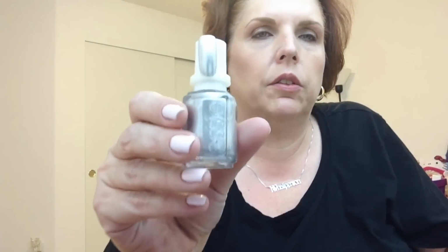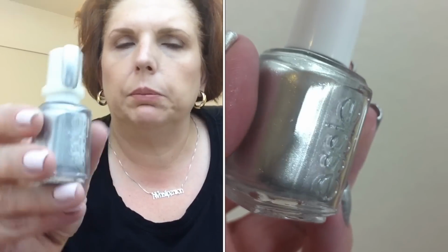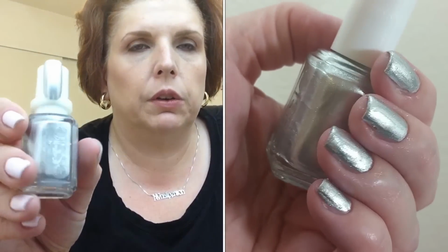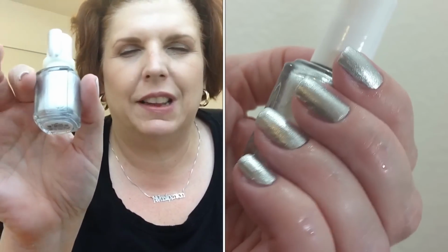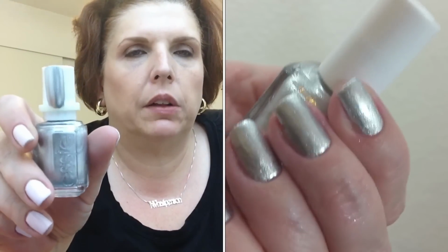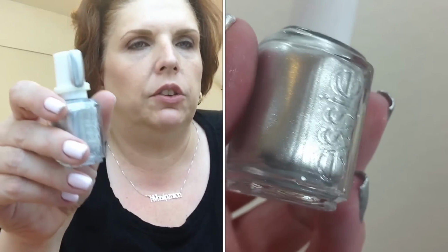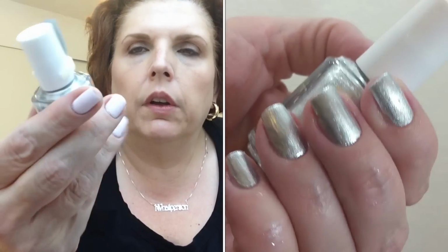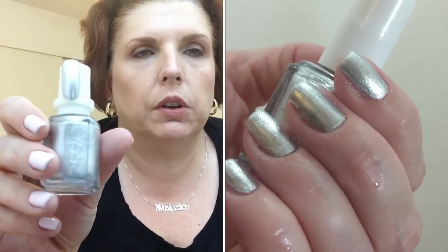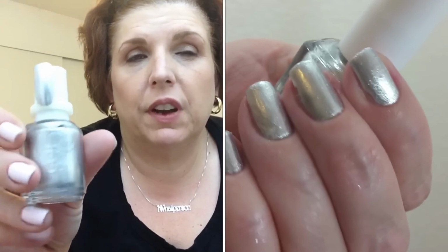Now this guy, straight up metallic, this is Apres-Chic, and this is a metallic silver platinum type of polish. It's gorgeous. I could definitely see it being a winter polish. If we had to classify them by season, I would say this would be a winter polish. The only downside to these types of metallic polishes is that it shows every nail imperfection. If you have any bumps or ridges, it's going to show. If you have any gels that are growing out, it's going to show. So unless you use one of those ridge filler base coats, you might want to be careful with these types of polishes. It's gorgeous, but it shows your nail imperfections, but it's very pretty.